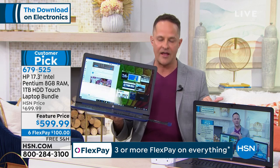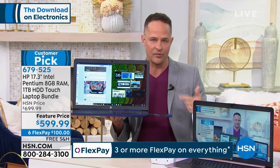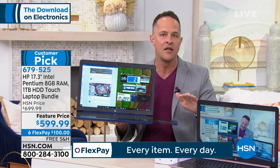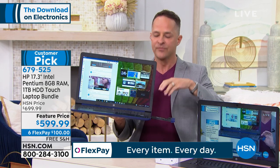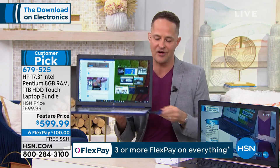Right. The Intel high definition graphics are built for streaming online. The Intel Pentium Gold processor is built for streaming online. You have this gorgeous high definition screen. Streaming is great on this. But what happens when you want to play a DVD or you want to play a CD or you want to save a lot of information to a disk? It's really a pain if you don't have an optical drive built in.